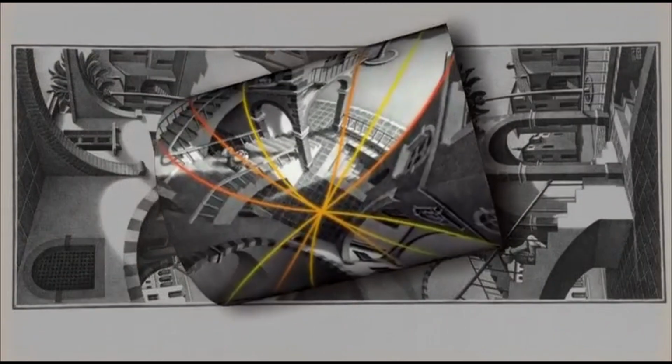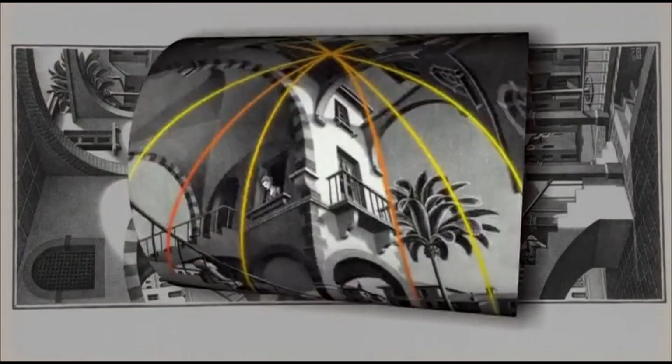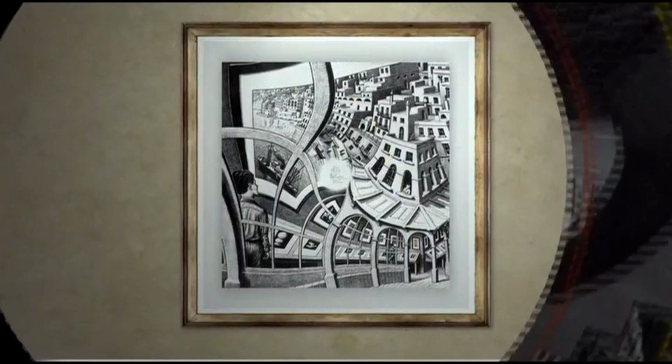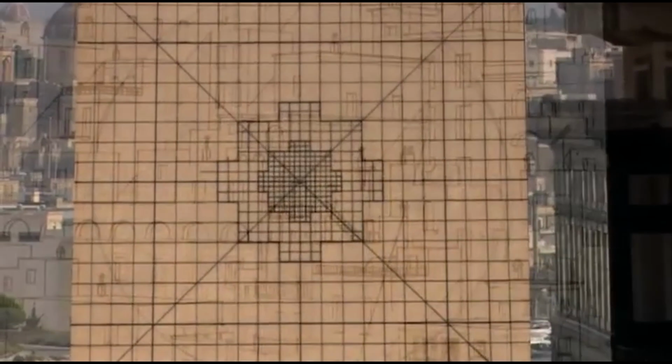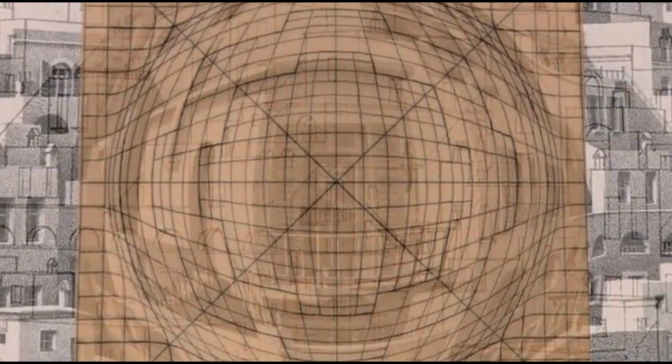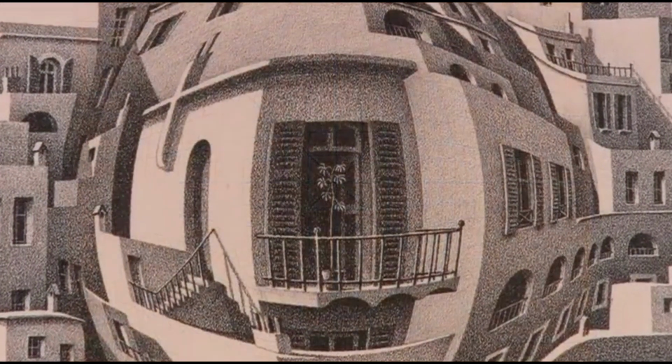He absolutely did, and the way he wove mathematical principles into his art, especially in Print Gallery, is just masterful. But here's the thing, he wasn't always working from detailed plans, which makes it even more intriguing. Wait, really? I mean, Print Gallery is so complex. How on earth did he create something like that without meticulous planning?